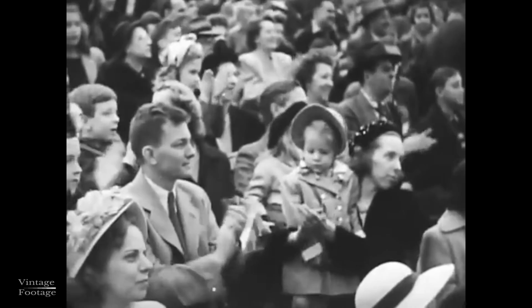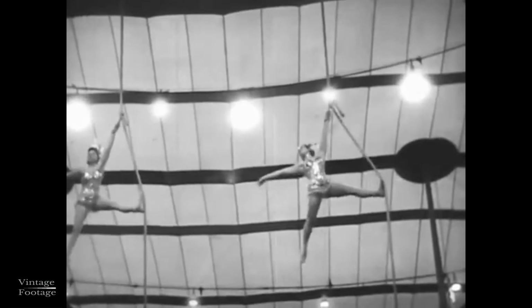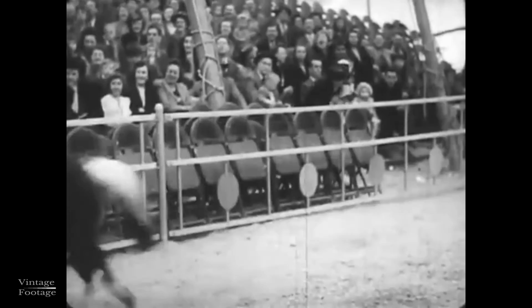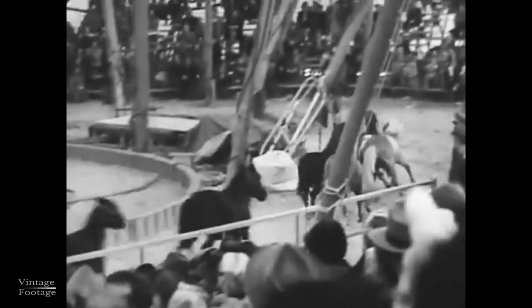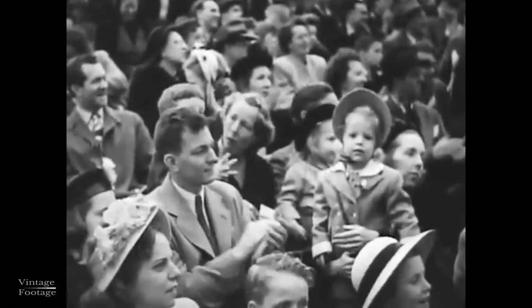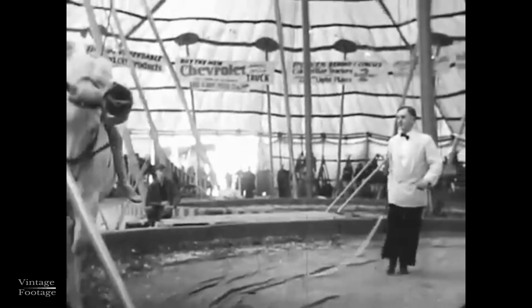Here is what we call an aerial ballet. We make these girls practice a lot before we let them go up so high. Down below, our trained ponies are having a race around the hippodrome track. And here comes a daring rider driving 16 horses while she stands on the last two. Lots of action here. This is one of the world's most famous bareback acts.